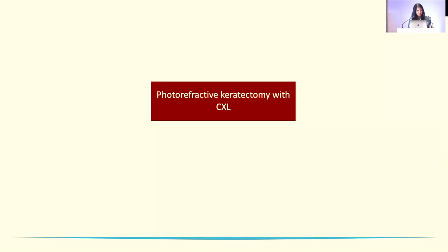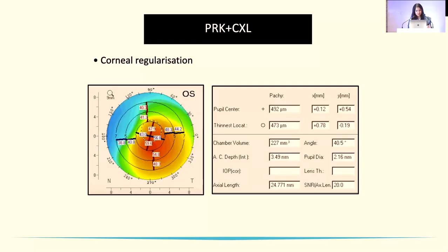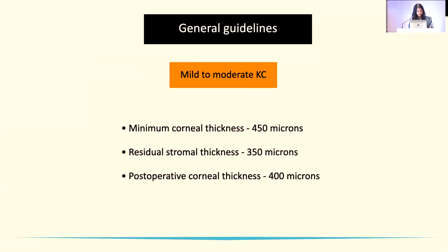Now coming to PRK with C3R, another procedure combined with C3R for corneal regularization, which comes under the vision management category. This is used only for corneal regularization, not like a laser vision correction. You need to make sure that you have adequate corneal pachymetry, usually more than 450 microns, and a residual stromal thickness of at least 350.